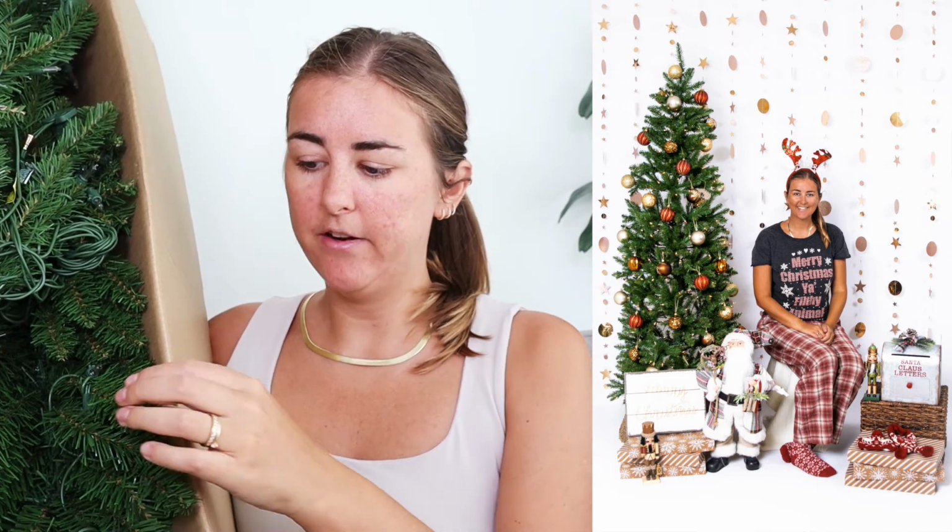Last year I got one that had a lot of fake snow and glitter all over it. It looked beautiful, but my whole apartment was full of glitter for months, and it was really hard to clean. So this year I've gone for something a little bit cleaner, a little bit more classic, a little bit more pared back, and I'll decorate it with the baubles.